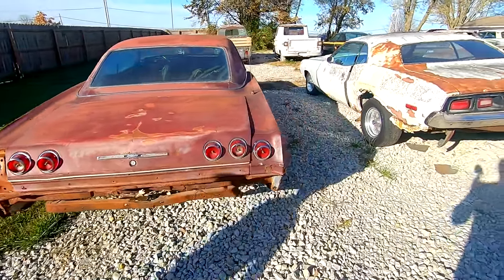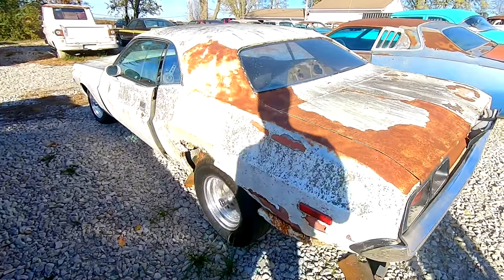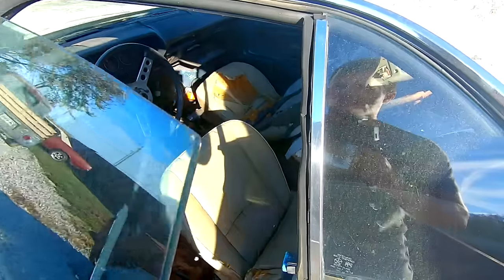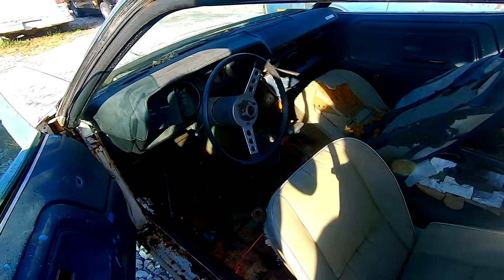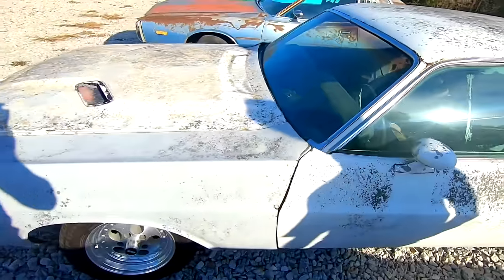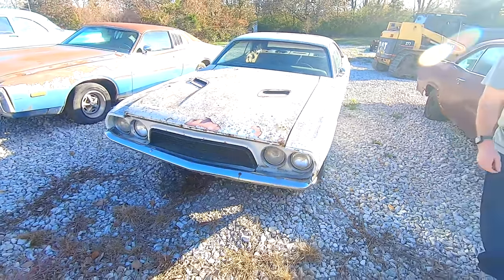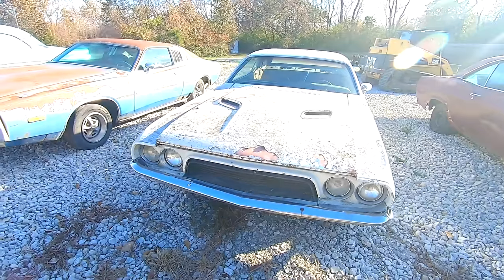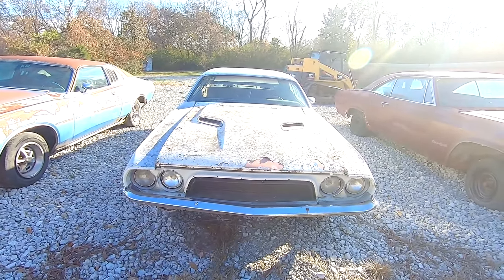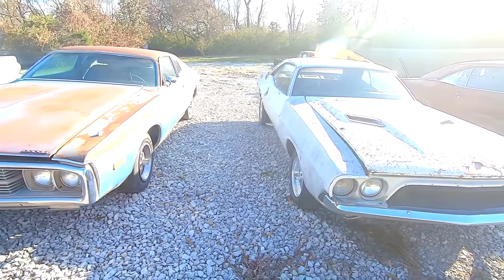Good project car. Same with this one right here, this Challenger. Yep, it's a 360, and it did run and drive when we got it. I really don't know if it does at this point. And what year is this one? '71, I believe. But we've had this one since '01 or '02, and like I said, it did run and drive at that point in time, and there just were other cars that we redid ahead of it, and it's just kind of sat since then. It is a 360, and ran really well. It had supposedly been rebuilt.